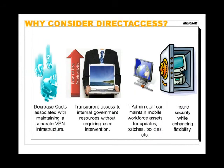There are really 4 main reasons why direct access is really beneficial to government agencies. Number 1 is the decreased cost associated with having that separate VPN hardware infrastructure, having to maintain that, versus having it integrated into the client and integrated into a server offering that is probably already in the data center network. You have an enhancement to your productivity of the users because now they have transparent access to government resources without having a cumbersome VPN client to deal with, as well as the fact that your IT administrative staff can now see and maintain those remote resources just as if they were plugged into the network and can establish the same policies and have the same control over those devices.